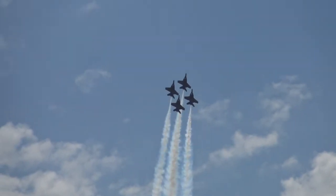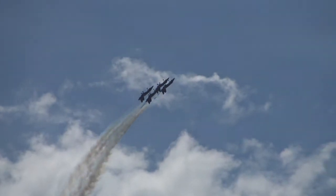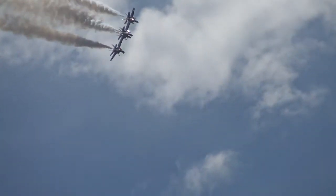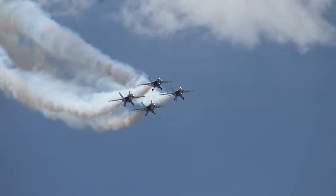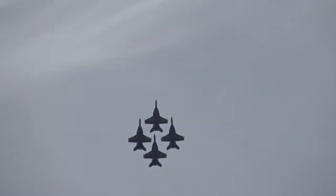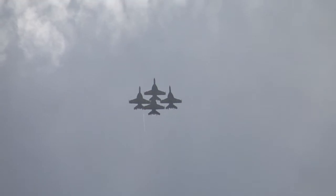Saturday, the group of four planes with the landing gear down and the carrier arrestor hooked down did this roll, and then next you'll see on Sunday they do a loop. Same point in the performance, they just do a little bit of a different stunt, and when they come back down and around, it is a great shot.